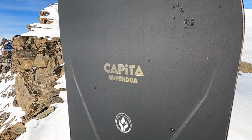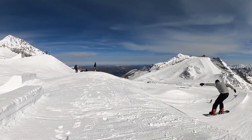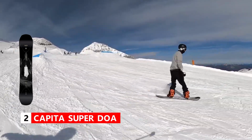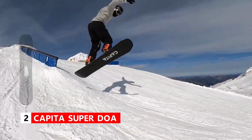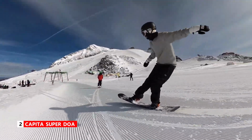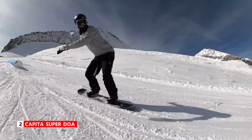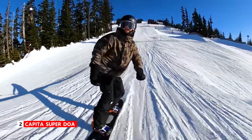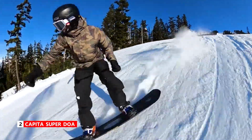The number 2 board on my list, and this was really tough to decide between 1 and 2, but at number 2, I'm gonna put the Super DOA. So the Super DOA is like a more heightened version of the regular DOA. They've taken out some of the core, making the board lighter and more pressable. And they've also added in some carbon to make the board more energetic and poppy.